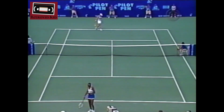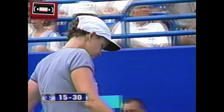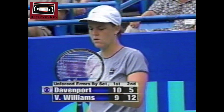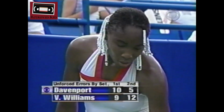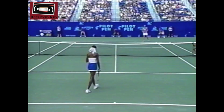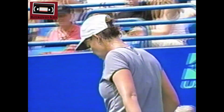Forehand error, and Davenport pounding away into that corner. But for the most part, the forehand side of Williams has held up nicely, and you see the unforced errors by set, and Williams with many more here, and still a ways to go in the second set than the first. 3-all, 15-30, second set. Oh, that's the first time she's hit that one out wide in that corner, Pam.